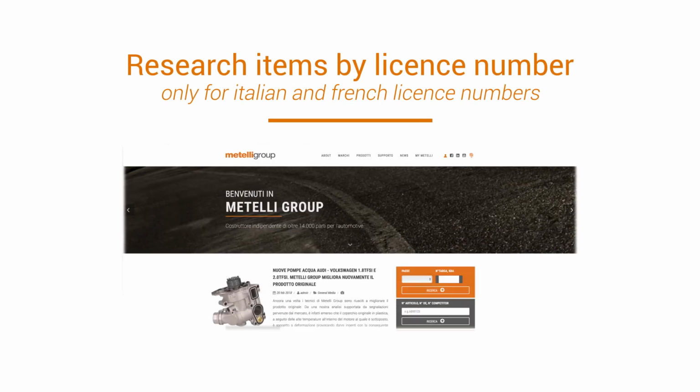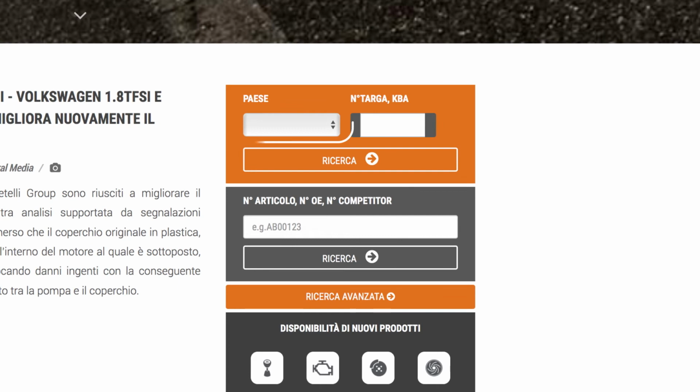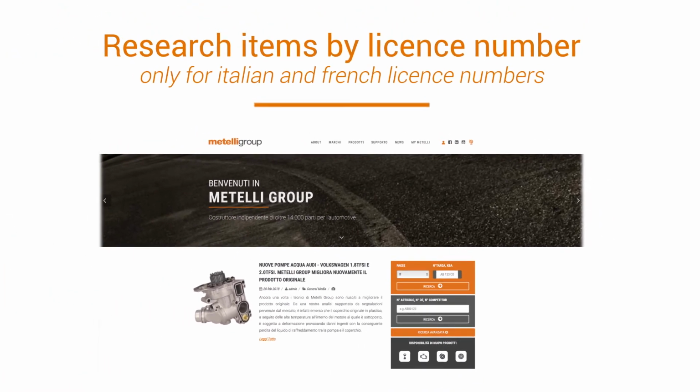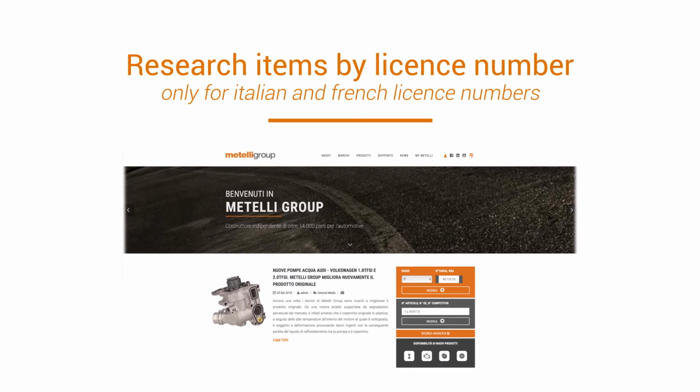Research items by license number. Choose the country. This works only for Italian and French license numbers. Insert the license plate and find the correct parts.